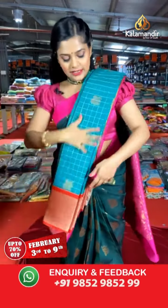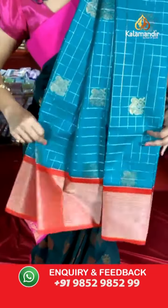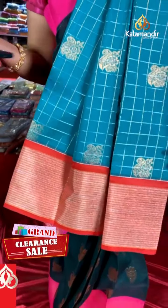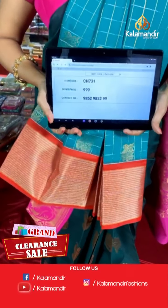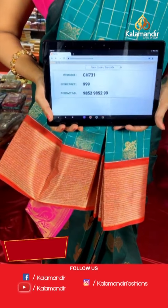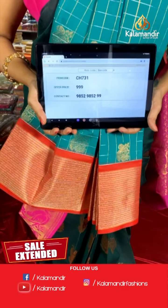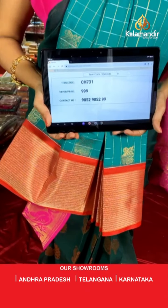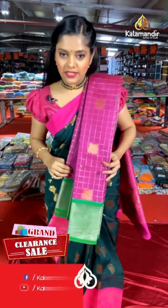Next color combination, same pattern, sea green colored saree with red as combination here. And the pricing details: CH731, offer price 999 rupees. To place an order, please take a screenshot and send it to our WhatsApp number 9852985299. Very beautiful collection of Kupadam Sikko sarees, up to 70% off. All sarees are going to be priced differently as per their pattern.